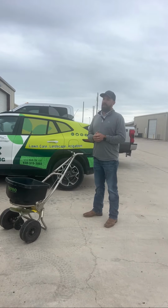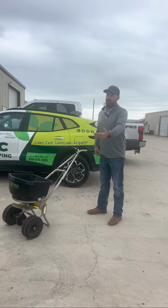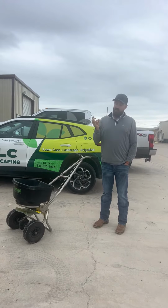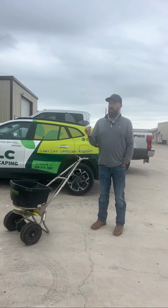A lot of people are concerned with chemicals. They're concerned with, why does this benefit my lawn? How does my neighbor have a nice lawn? Why does my lawn look like this? Well, a lot of times it's 3 things: consistent watering, consistent food, which is turf care treatments, and consistent mowing.